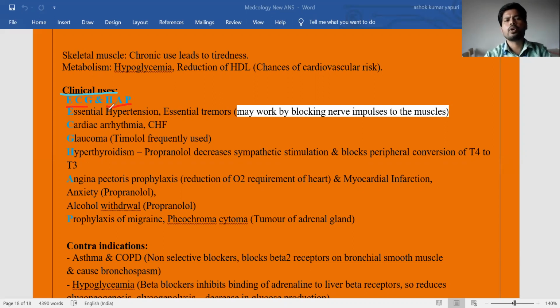Regarding the mnemonic, the first letter is E. The beta blockers are used in essential hypertension, and also essential tremors. Essential hypertension is also called primary hypertension. What is the meaning of essential or primary hypertension? Generally there is an unknown reason. The general cause is not known, but the hypertension should be treated immediately.